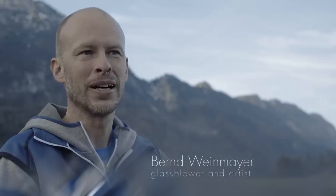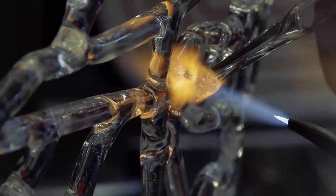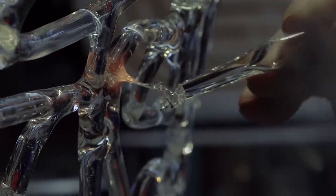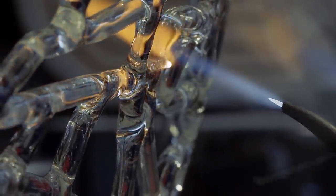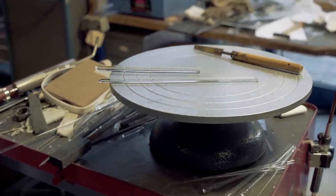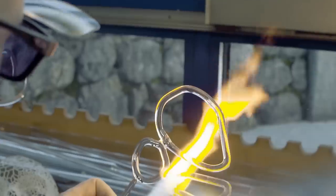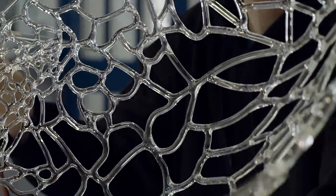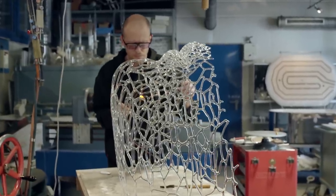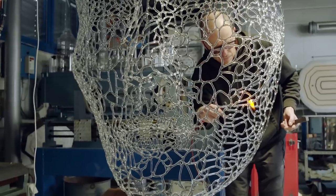I'm a flame worker, that means blowing glass with a torch. When it's fluid, it's like honey. It's more easy to work precise. The rod connection technique itself, you have to connect rod by rod and you have to weld it that there is no sharp corner, so each connection has to be round, melted. I think 3,000 rod loops are connected together to one big face.